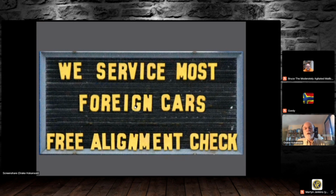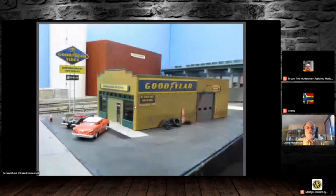So how long did this take me? Well, I don't know, maybe an hour for this little sign. But frankly, I think it was worth it. Here's the building. It's right on the side here.